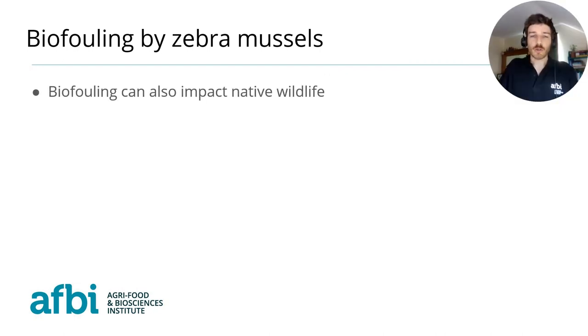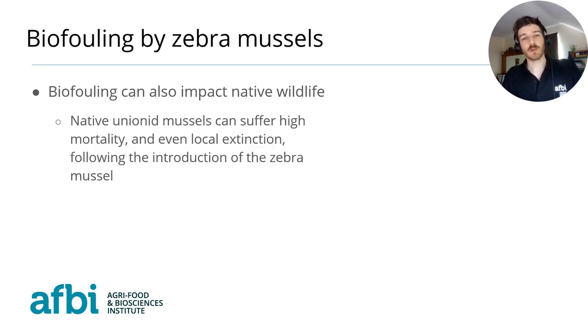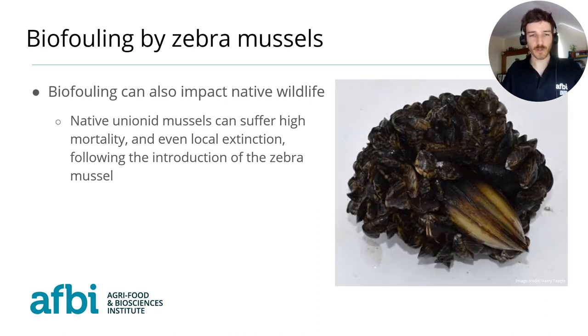As well as impacting human-built structures, zebra mussels can also have a massive impact on native wildlife through their biofouling. Native unionid mussels can suffer high mortality and even local extinction following the invasion of a zebra mussel. And here's a photo I actually took last summer in Loch Ness. As you can see, this is a native unionid mussel here, and this would be this size if you could see through these zebra mussels.